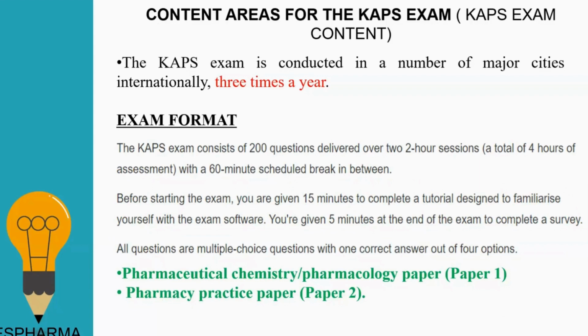Paper one basically covers organic chemistry, medicinal chemistry, analytical chemistry, and pharmacology in depth. As I said, it's not that hard. It consists of 200 tough questions, but one can crack it with 3 to 6 months of preparation, or some people can do it in 1 to 3 months. I'm not saying someone can do it in 3 months or someone cannot do it in 1 month. It depends on the individual's capability.